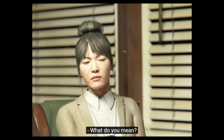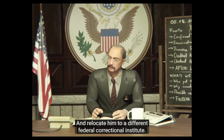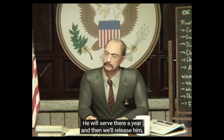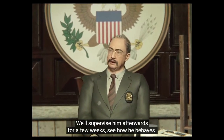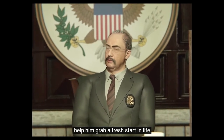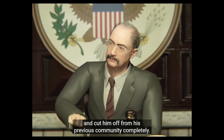What do you mean? We'll change William's identity, and relocate him to a different federal correctional institute. He'll serve there a year, and then we'll release him, as a completely different person. We'll supervise him afterwards for a few weeks, see how he behaves, provide him with a bit of financial support, a new flat, help him grab a fresh start in life, and cut him off from his previous community completely.